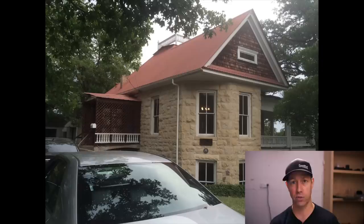This is a house that my company remodeled about 3 or 4 years ago. We completed this. This is an 1880s house, which is pretty old for Austin, Texas. And as you can see, the house was in relatively mint condition, so to speak, when we got a hold of it. Not a lot of remodel work had been done to it.